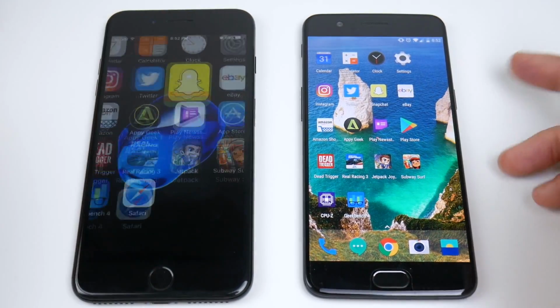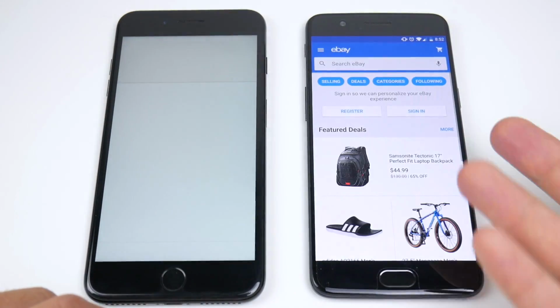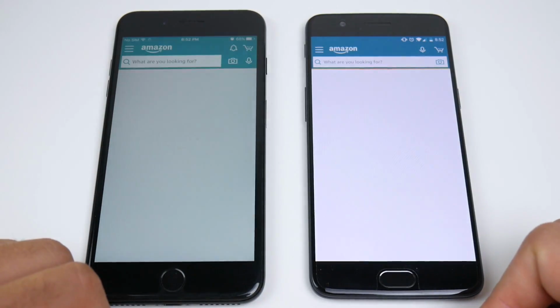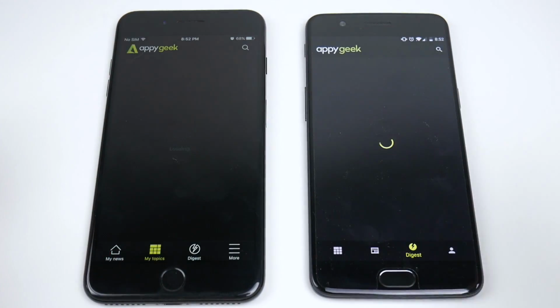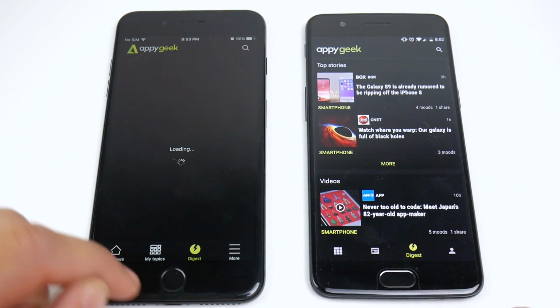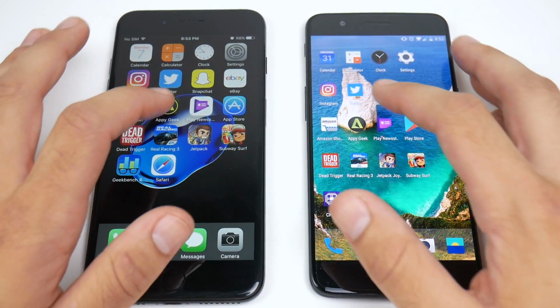And it's clear that the OnePlus 5 is the faster phone already. Going into eBay, OnePlus 5 over the 7 Plus again. Amazon. And you can see the OnePlus 5 again. Geekbench, so very well optimized 835 CPU here on the OnePlus 5. So that one looked a little bit faster for the 7 Plus, but that was probably because the 7 Plus wasn't loading up the articles.